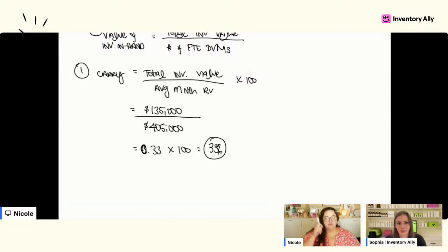So if we go back to our benchmarks, small animal GP, we want to be about 20%. And so based upon this information, this practice probably has too much on hand. So their cost of goods are probably likely high, their turnover is likely low, and they do have too much on hand.